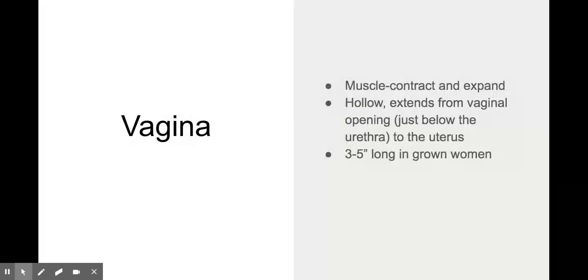So the vagina is a muscle. It contracts and expands. It is hollow. It extends from the vaginal opening, which is between the labia, and all the way up about 3 to 5 inches long in grown women. So once you're done growing into your adult body, it'll be about 3 to 5 inches long.